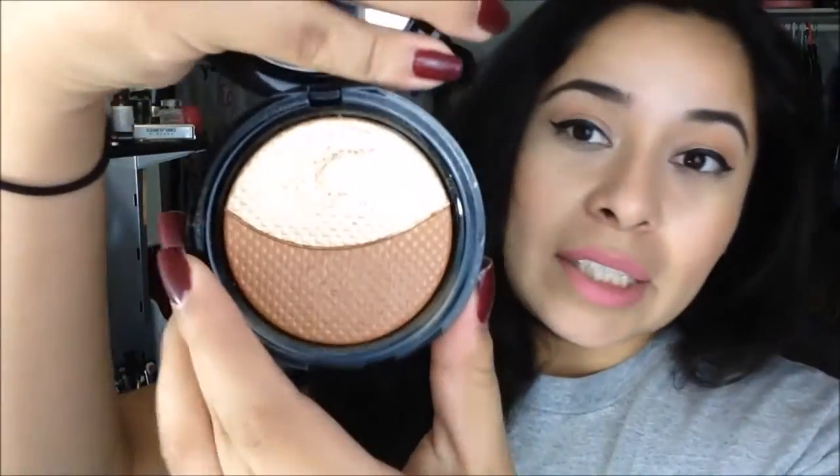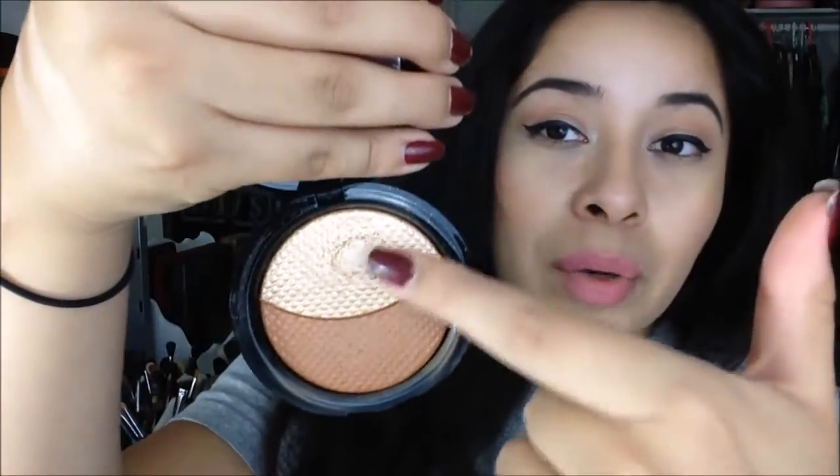Next is probably one of my favorite highlighters, just like Gilded Honey by Lauder. This is the Makeup Forever Pro Sculpting Duo in the number 2, and it looks like this. You probably have seen this a ton on YouTube and Instagram. So this is number 2. It's just a gold highlight with a bronzer. I really like the bronzer.